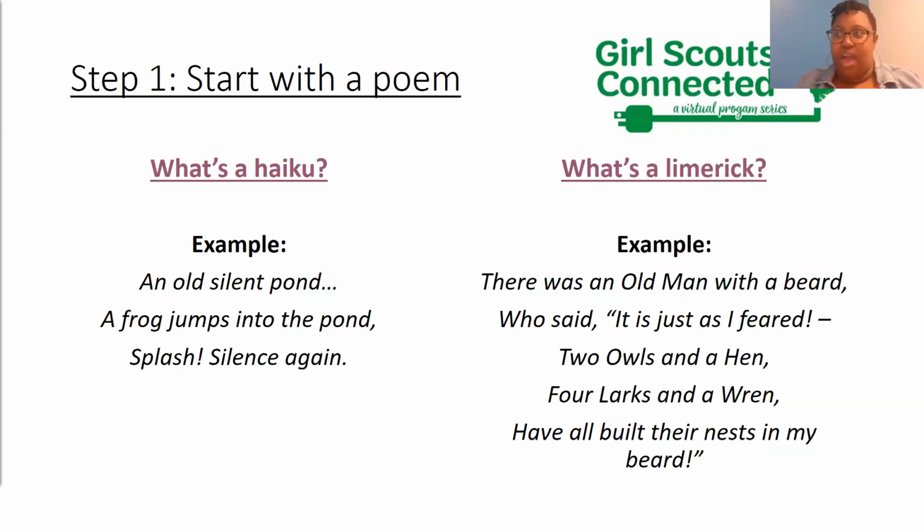So let's run through that one again and let's count the syllables. I typically clap, but as the video said, you can use your chin if you wish to, or however you typically count out your syllables, you can do that. So let's work on that together. Again, I'm gonna clap. An old silent pond. So we counted out 5 syllables, is that correct?